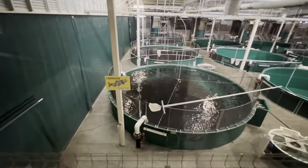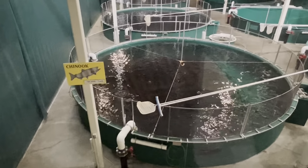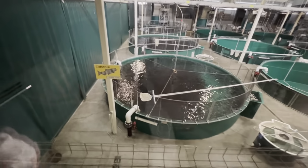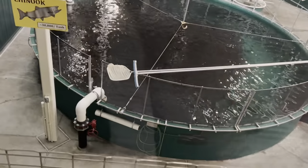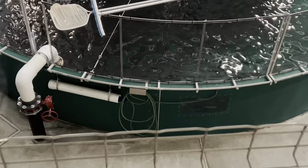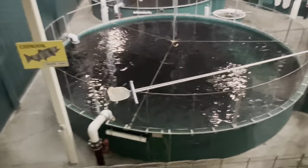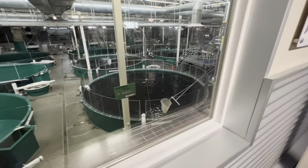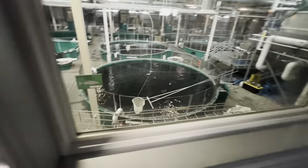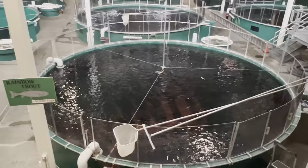Oh, check it out. Whoa, got some fish in there. Oh, right there. You see in the pocket right here? You see that little square right here? See them swimming? Yeah. Like five, there's so many, four to five inches. Oh, there's a lot of rainbow trout over here. Whoa, it's cool. They're probably just swimming on top of each other. Yeah, it's a lot of them. Look at that one, guys.